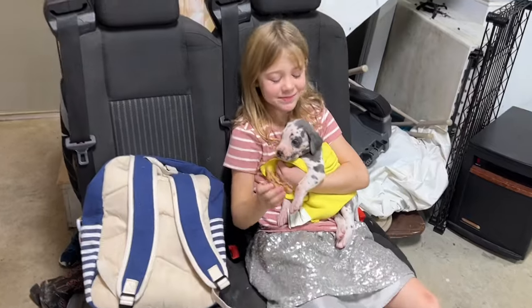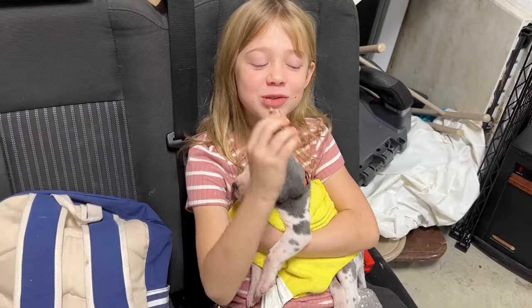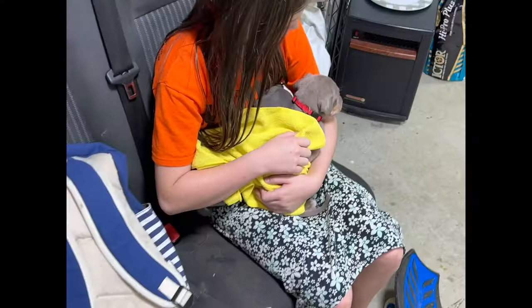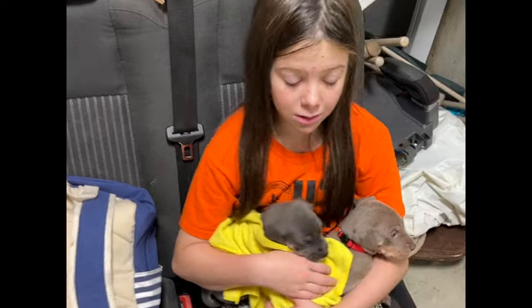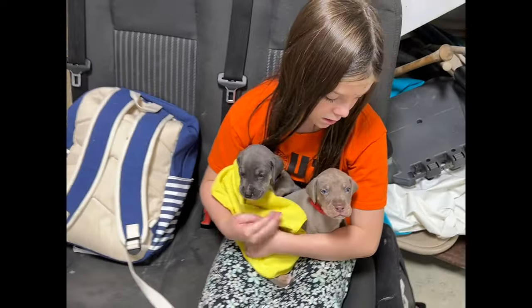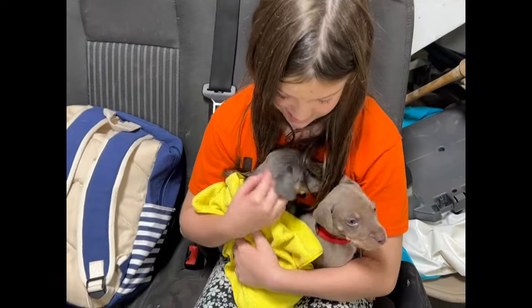What are you doing? You're snuggling with the puppy while you're eating? No. Now what are you doing? Snuggling with the puppy. Now that the puppies are able to be snuggled and they're a little bit older, the girls are sneaking away from schoolwork and snuggling with the puppies, huh?